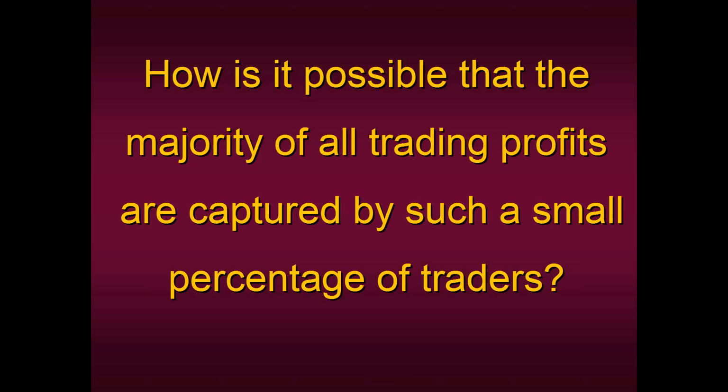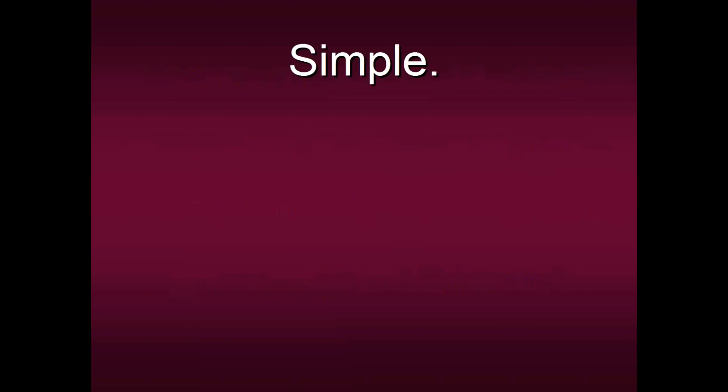So you have to ask yourself, how is it possible that the majority of all trading profits are captured by such a small percentage of traders? Think of it. You're always going to webinars. You're buying the most expensive system. You're looking at all the earnings reports and financial data. But why is it that only a small percentage of traders are consistently profitable? Well, it really isn't that difficult. In fact, it's actually rather simple.